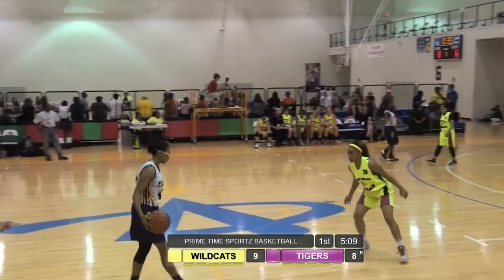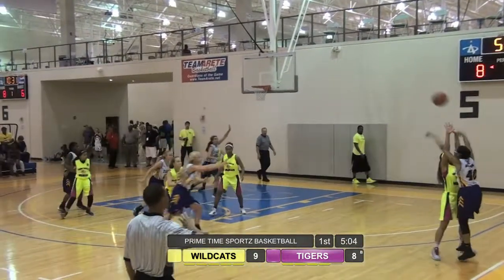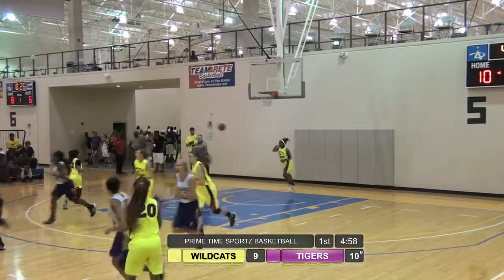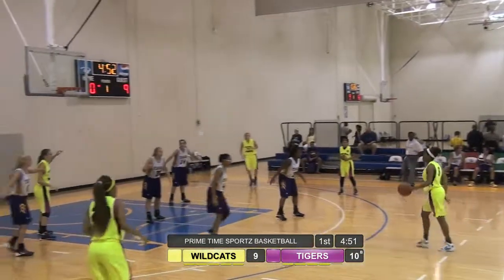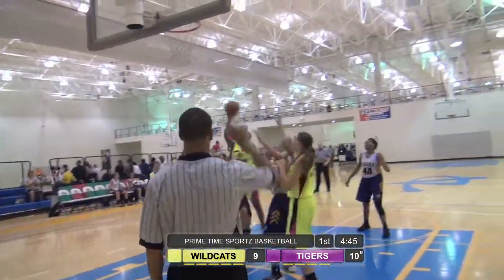Tigers walk it up the floor with Wilson. Wilson gets a pick from Walters. Thought about a 3 there. She'll try to post it down low. She gets it to Chaffin. Chaffin over to Kohler. And Kohler with a nice friendly roll gets it to fall in. Tigers have retaken the lead, 10-9. Off for Kohler's shot from the free throw line. Casey Kohler's first points of the afternoon.